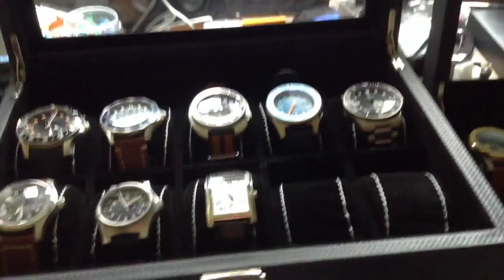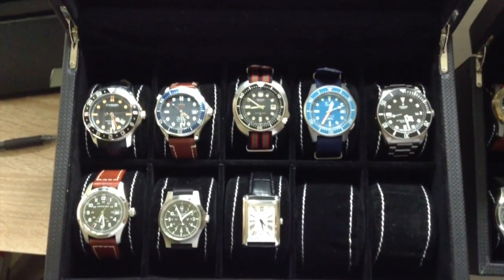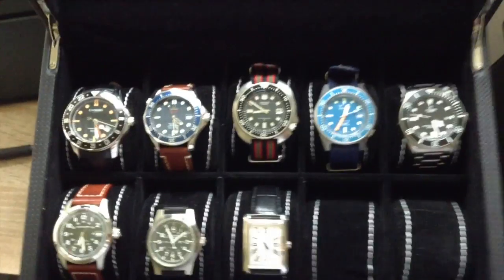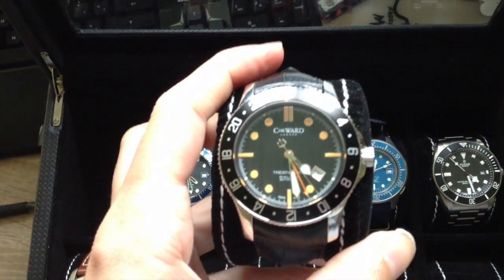Alright, we are back, and we are now in first-person view mode, and this is what I would call the core of my collection, right here. This is the top of my large watch box. So starting with the top row, right here we have a Christopher Ward Trident GMT.